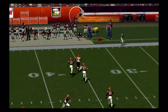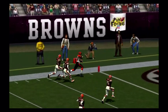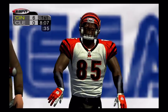Palmer unloads this one to the left, and the reception's made at the 36. 10. He's in for the touchdown. Oh, baby. Too strong. Too strong for you. Check it out.